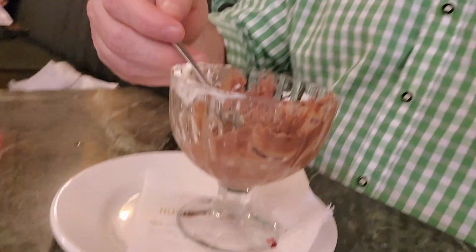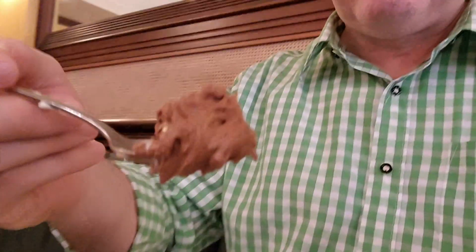So it's good to get a great dessert in the end always. So here we go with the last bite, and it's been very chocolatey, yummy, adventurously great.